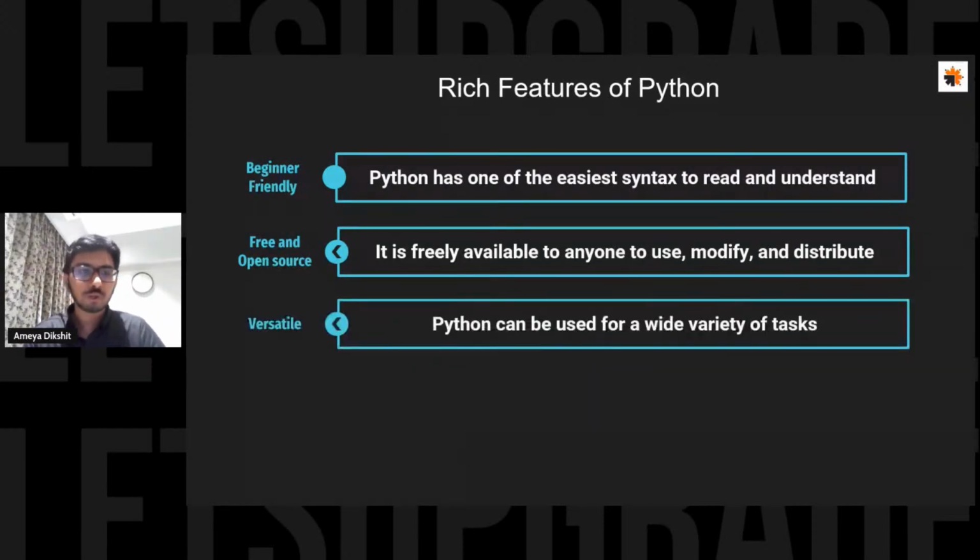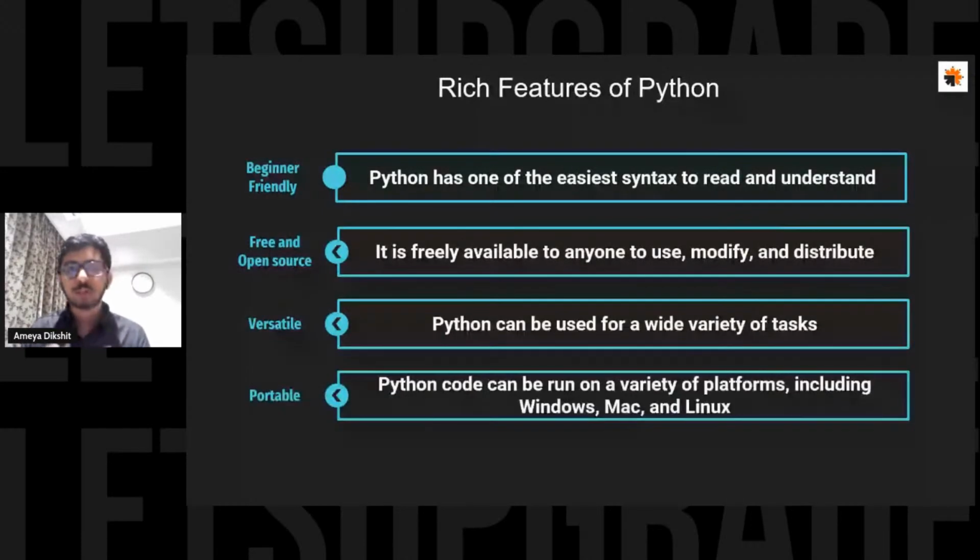Next is versatile. Python can be used to do a variety of tasks, like AI, machine learning, data science or image processing. By learning just the syntax of Python, you can go into any application you want in your life. The fourth point is portability. Python can be run on any type of operating system, whether it be Windows, Mac, or Linux. You just name any operating system and Python will have its support.